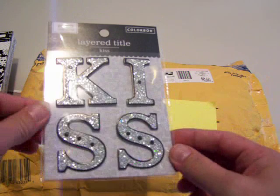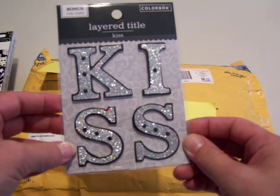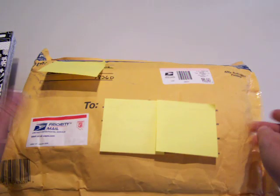And then she sent me this little chipboard title that says Kiss. And this is very sparkly, all this silver glitter all over it. I love it. So thank you for that.